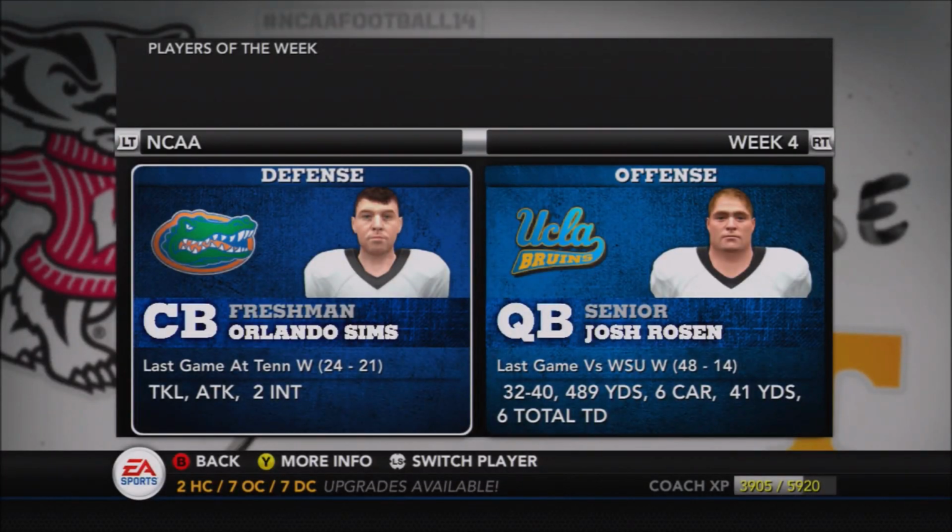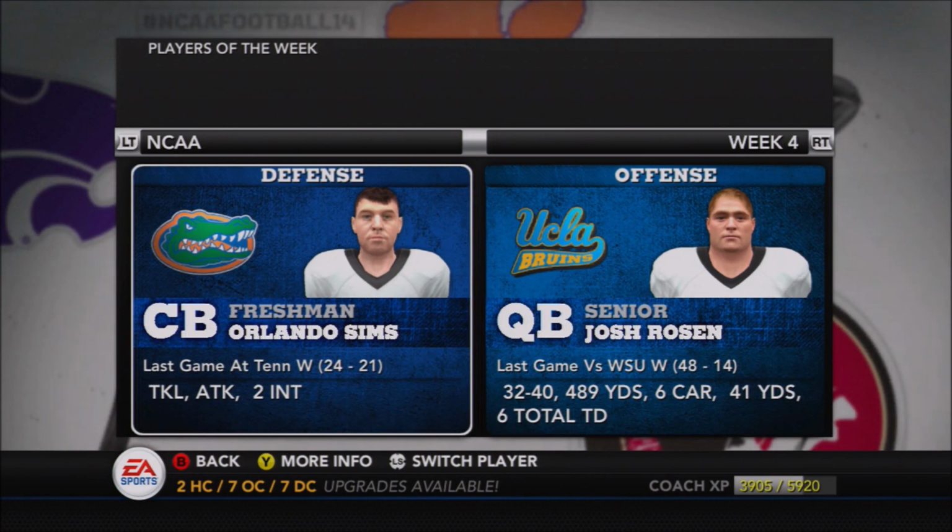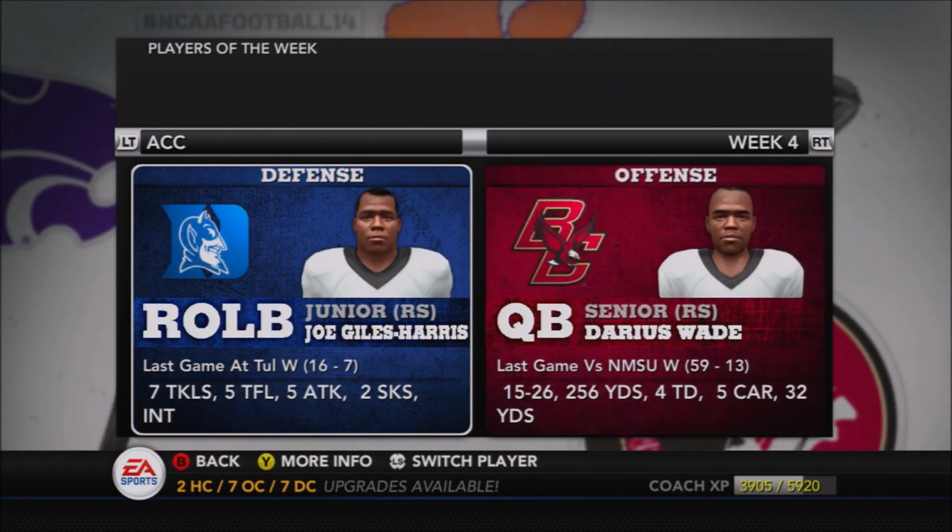So with those performances, Orlando Sims, the freshman cornerback, 2 interceptions in the victory over Tennessee. Big performance from the freshman to help knock off the unbeaten Volunteers. And Josh Rosen, 6 total touchdowns, 489 yards passing, 41 yards on the ground for the Bruins in the victory over Washington State. Big performance by the Heisman hopeful Josh Rosen. So a couple big games on that docket. In the ACC, Joe Giles-Harris for Duke, 2 sacks, 5 tackles for a loss, and an interception.